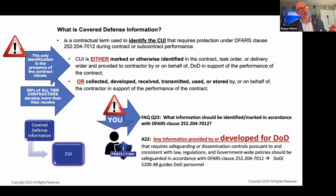But how is it that I even know that I have CUI? You have CUI because you are developing technical information for the performance of a contract. We're talking specifically about CTI, in performance of the contract, or the information that you receive or develop meets a CUI category in the performance of your contract. That's how you do it, and that's exactly what the CUI Marking Training Aid tells you to do.